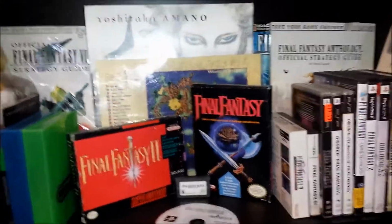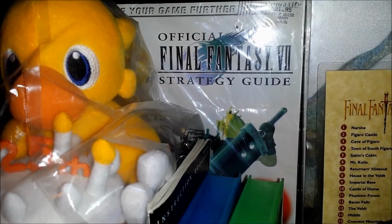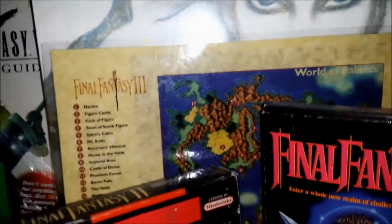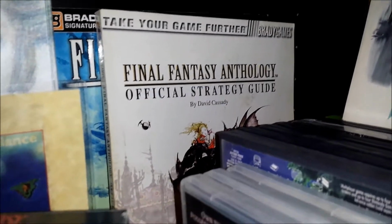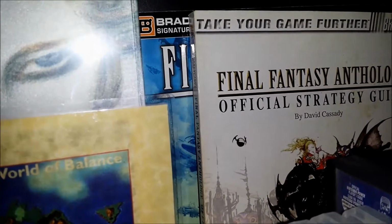Alright, so let's start with what's in the back here. We got the official Final Fantasy Strategy Guide for Final Fantasy VII. The Sky, which is the box art, or the art of Final Fantasy. Over here we have Final Fantasy Anthology Official Strategy Guide and Final Fantasy XII Official Guide behind there.